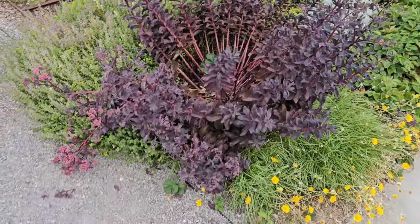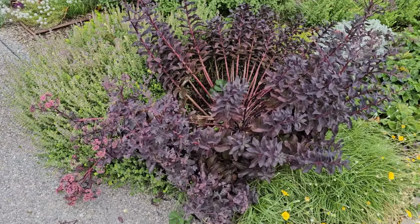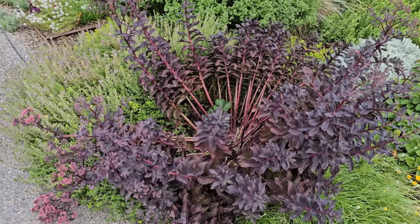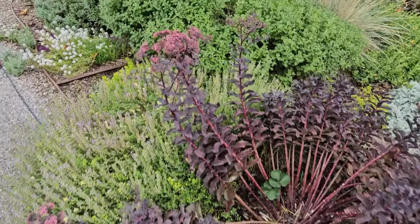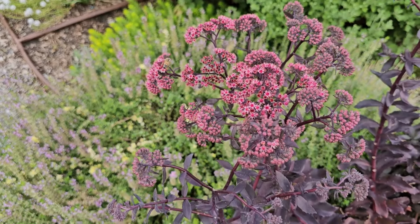Here's another sedum. I'm not sure which variety this one is. It does tend to fall open just as it's flowering. I may try and find another one that is dark like this that doesn't open up when it flowers, because I think there might be some of them, but this is really a gorgeous color.